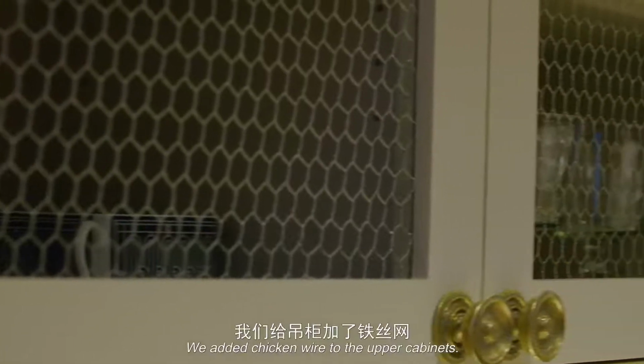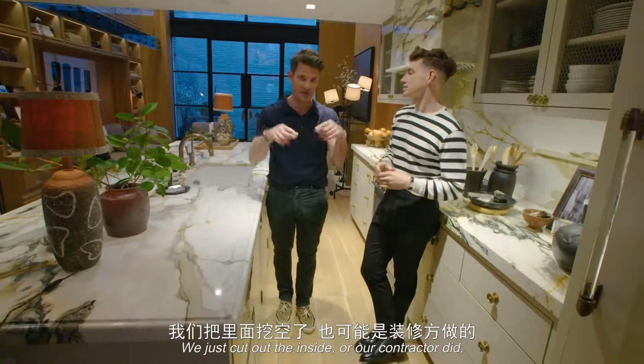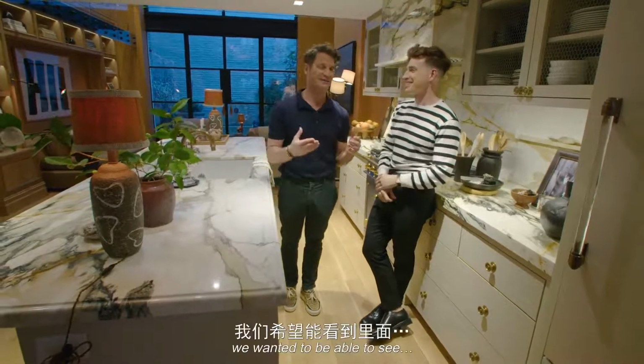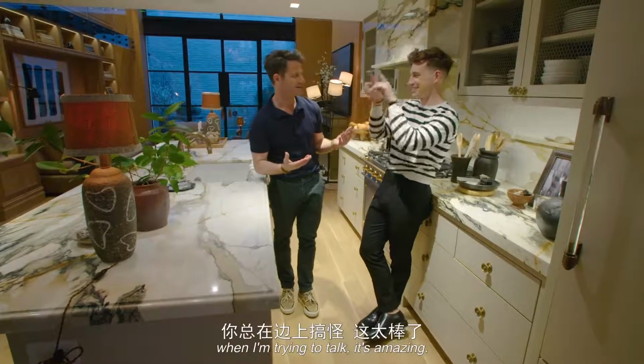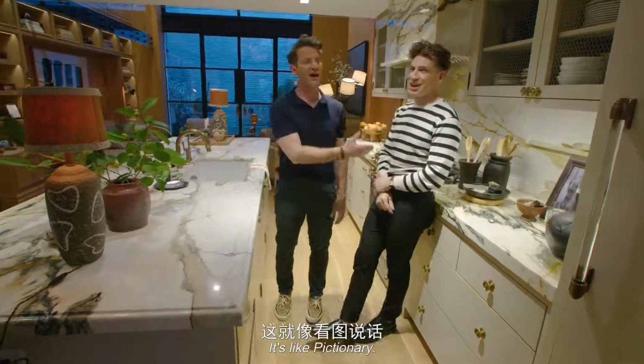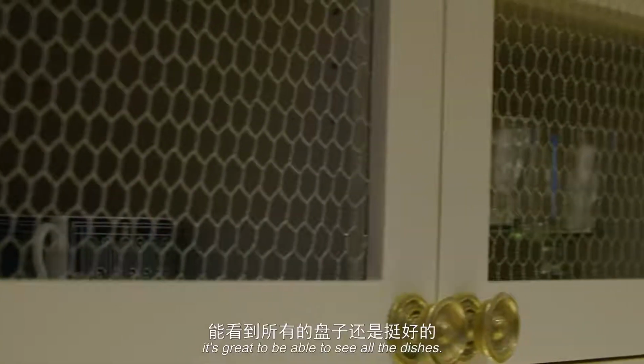We added chicken wire to the upper cabinets. We just cut out the inside, or our contractor did, because we wanted to be able to see. I love when you do stuff to me when I'm trying to talk. It's amazing. I like your hand movements. Anyone married? It's like Pictionary. Anyway, in a small space, it's great to be able to see all the dishes.